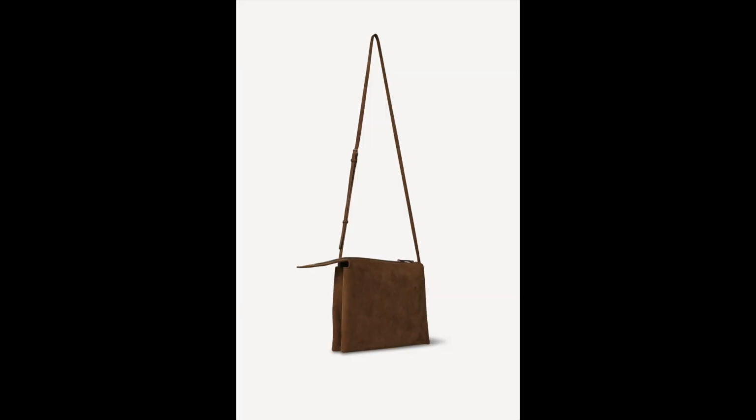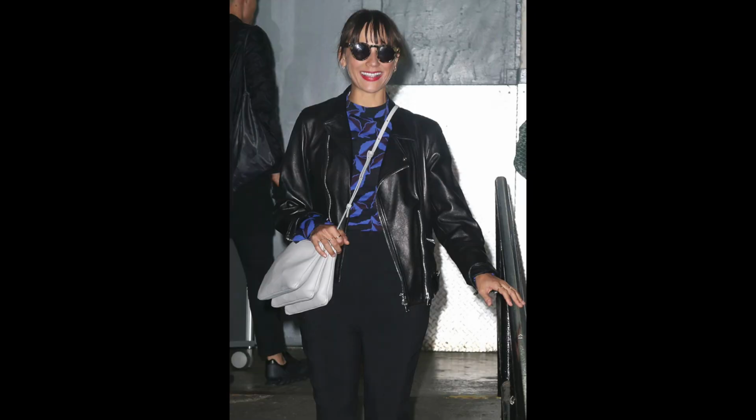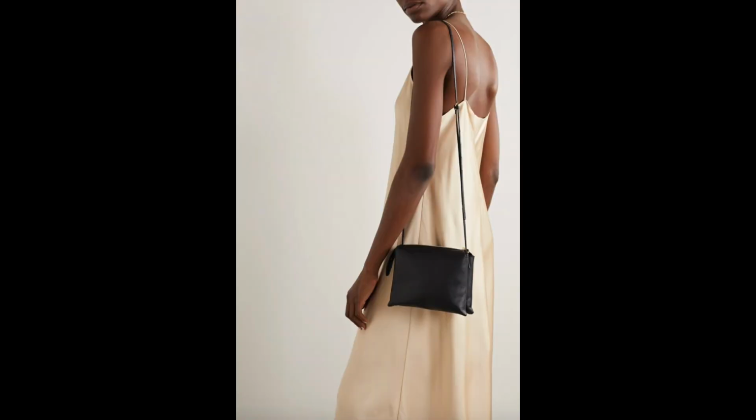The name has significance. I love it in this gorgeous brown suede. They also do it in a leather. A lot of people would think this would be a really practical throw-around crossbody bag, kind of similar to the Celine Trio. Also Louis Vuitton has that accordion trio bag, I just can't remember the name, and I think we kind of see it as an everyday bag.